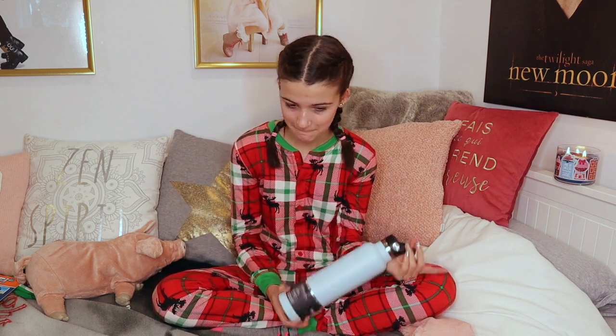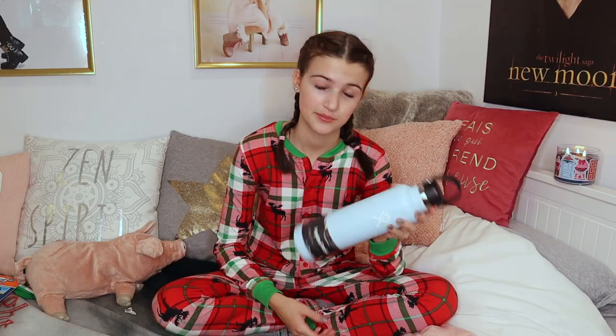I have a really cute purple, lilac kind of hydro flask, but it's the 32 ounce one, and it's so heavy. I wasn't expecting to get another hydro flask, but I did. I got the baby blue one. My brother got the exact same one in the exact same size, but in this color. And my mom gave me this little Fenty Beauty gloss balm.